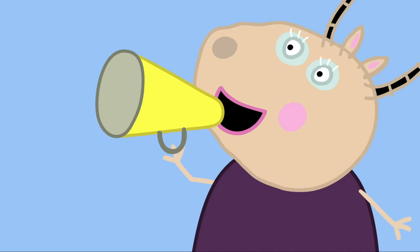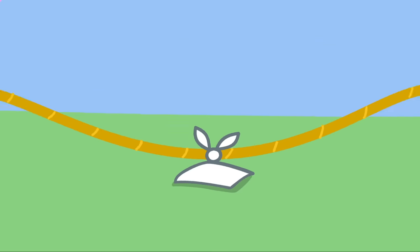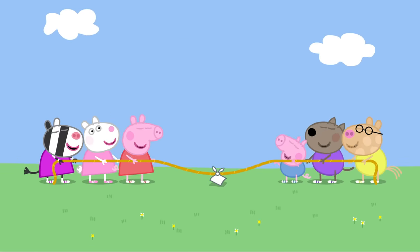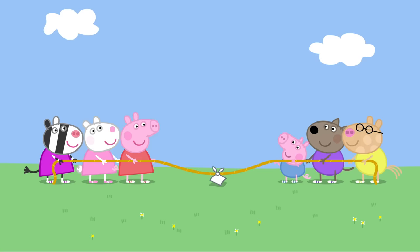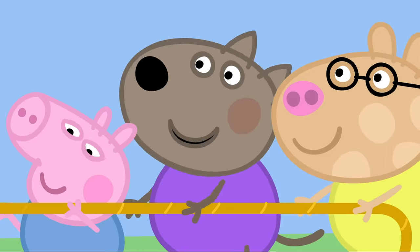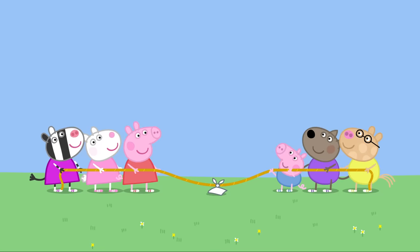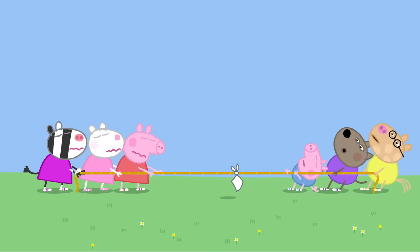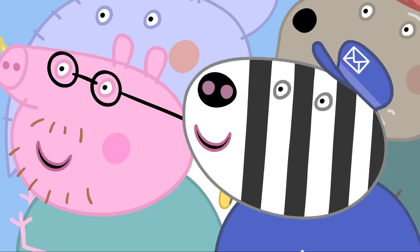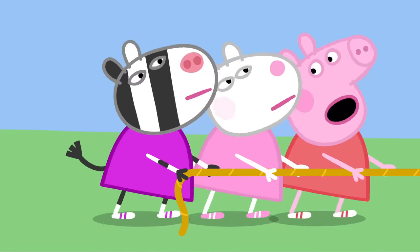And now for the last event of the day, the tug of war. Boys against girls. When I say go, you must pull the rope with all your strength. The girls will win. No, they won't. The boys will win. Ready, steady, go. Come on, boys. Come on, pull. Come on, the girls. Pull.